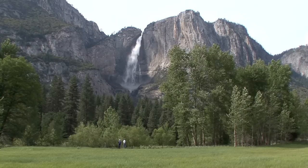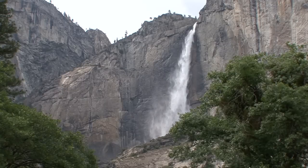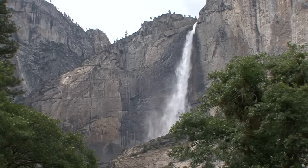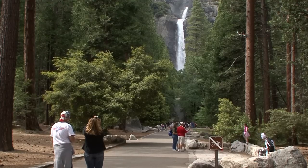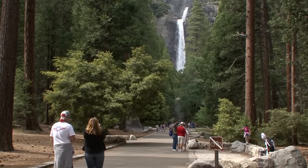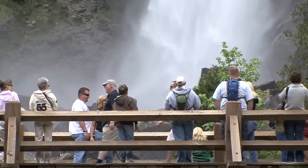Another great hike, one of my favorite hikes in Yosemite Valley, is Lower Yosemite Fall. Now, I'm not talking about the hike to Upper Yosemite Fall. That's a different undertaking entirely. This is the Lower Yosemite Fall Loop Trail, which is about a mile in length and only takes about 30 minutes. But in that 30 minutes, that trail offers you views. And I should also point out, the trail is so gentle that it's wheelchair accessible.